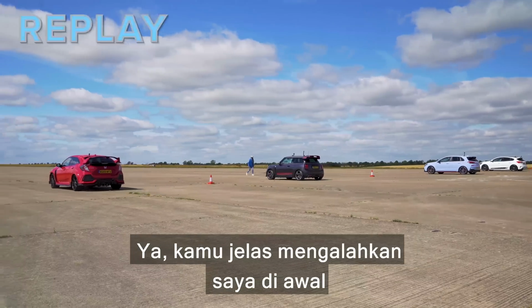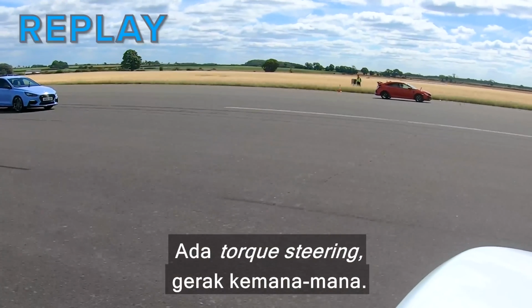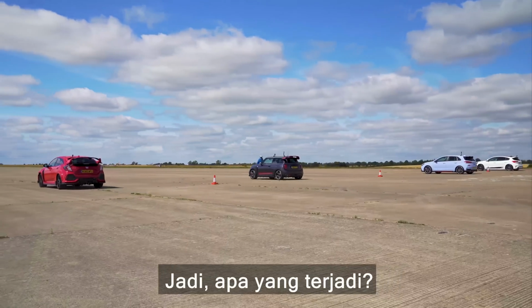Yeah, you certainly had me off the line, but once this thing gets into its stride, it's just an absolute animal. Torque steering all over the place. So then, what exactly happened?